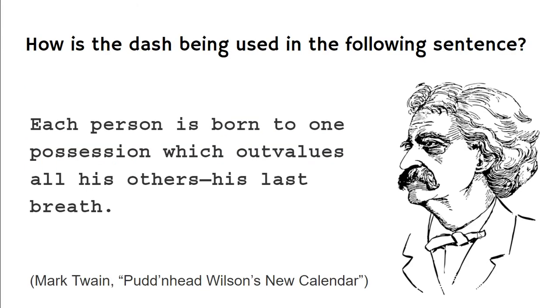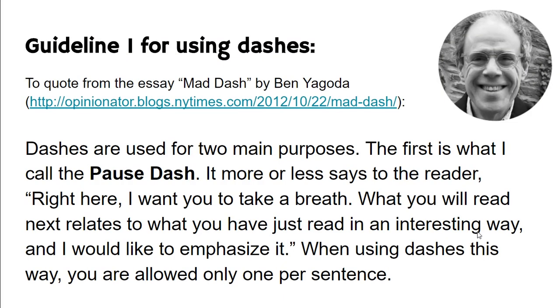Now let's look at the dash in practice. Think about how the dash is being used in the following sentence. Each person is born to one possession which outvalues all his others, his last breath. Well, first, you can hear there's a pause there, right? And second, I hope you get that sense of almost forward motion.